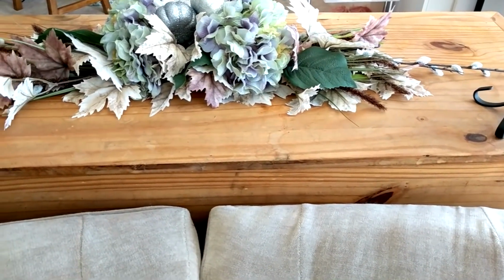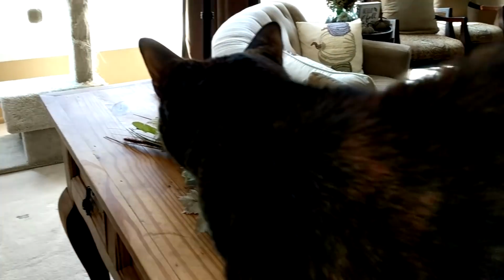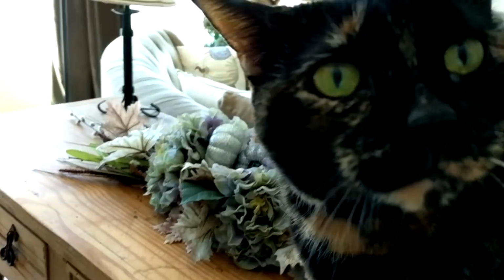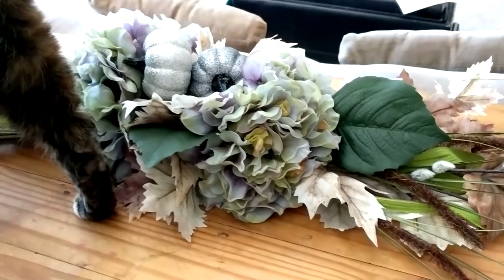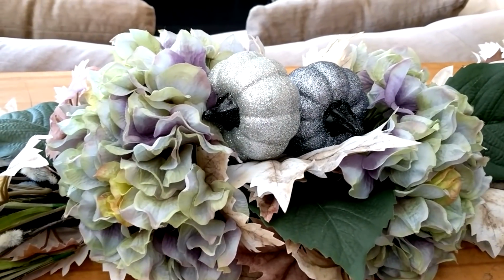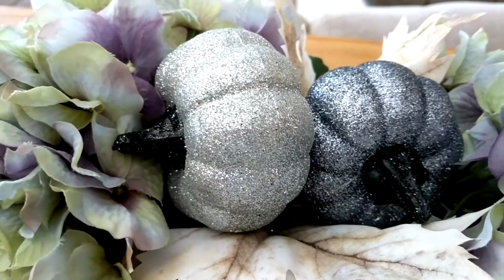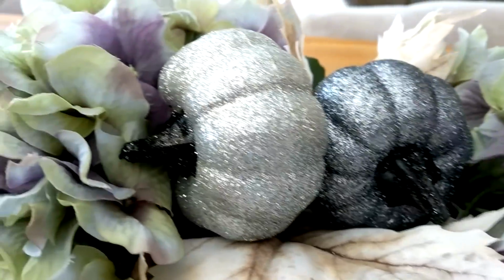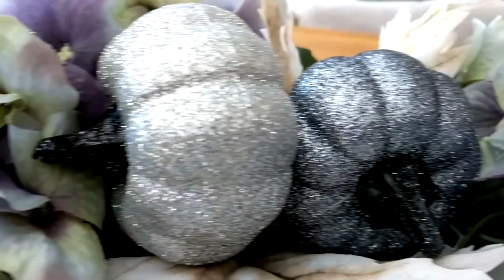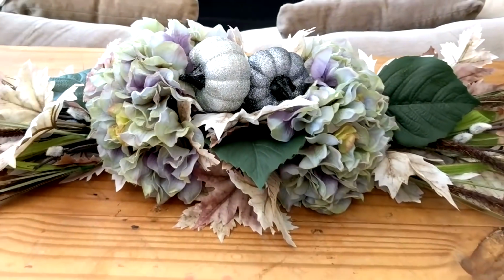I'll show you from a different angle as well. So here it is from this angle. Topaz, say hello. Here it is from this angle, and you can see I've added in a couple of my glittery pumpkins that I had. These were the ones I had in my white and blue tablescape, the pale blue one, and then the more medium color blue one. And I've tucked them into the center there.